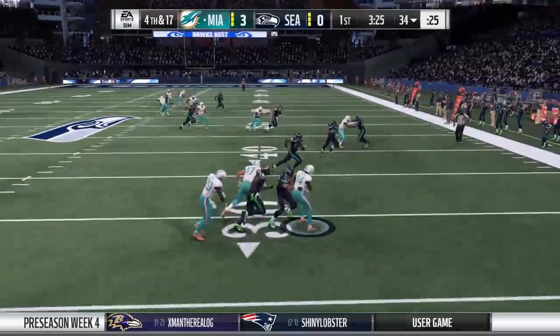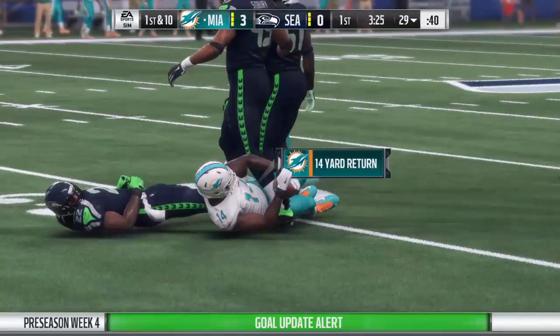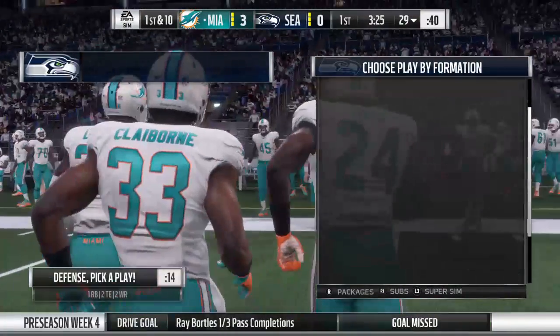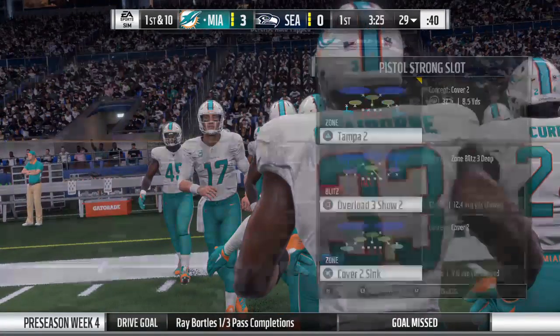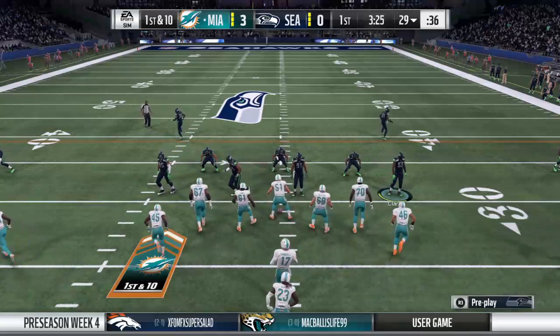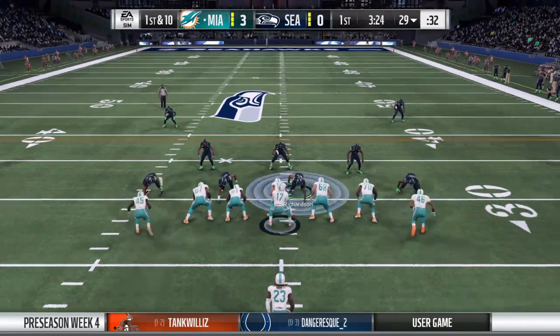He can't bring him down. The weight room does work. Nice job bringing that one back. 14 on the return, and it'll be Dolphin football. The Dolphins offense now working their way back onto the field. And they had 3 points last time, but they didn't want 3 points because they were well within range of scoring a touchdown. We'll see if they can do better now.